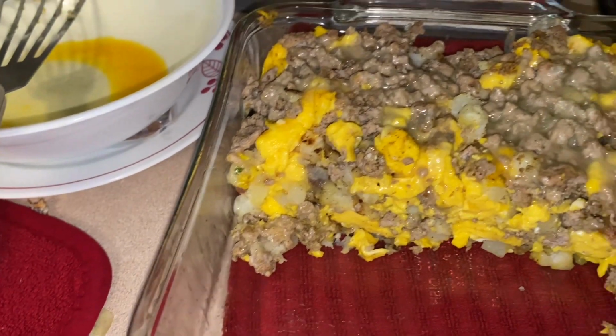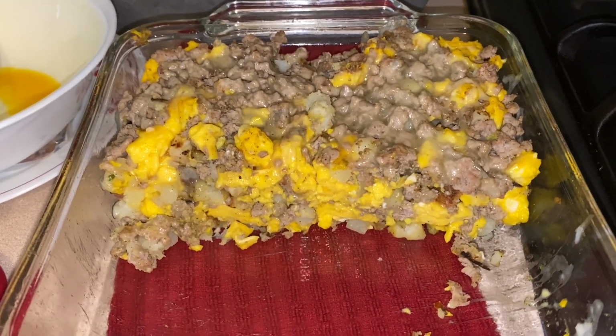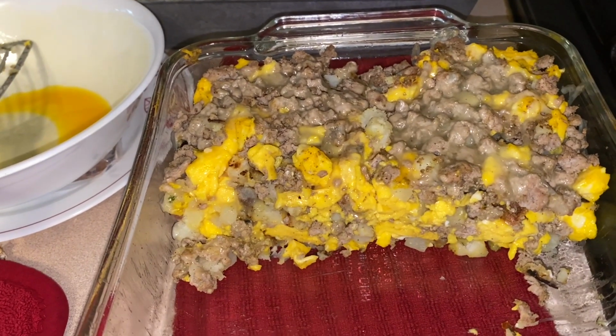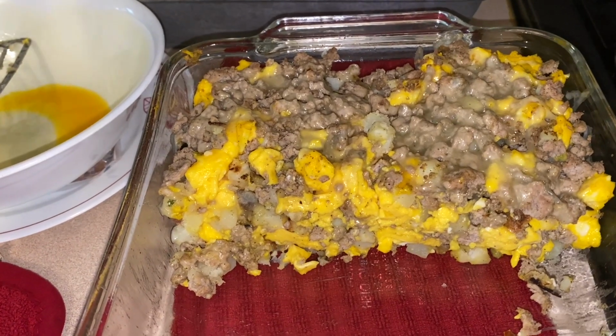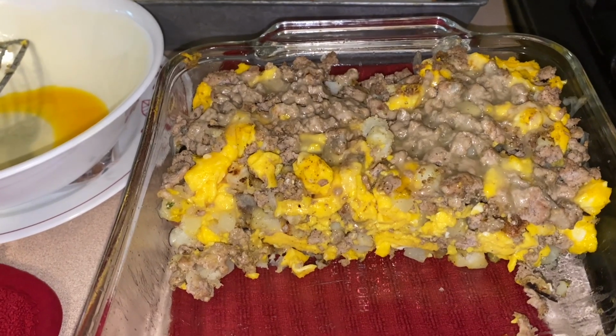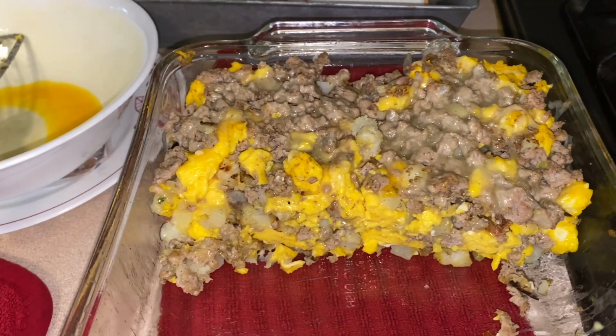Now, if you make it the original way I made it, it's only 2 points, I believe, on purple, and on green it's very high because of all the eggs. I'll link the original recipe below, of course. I made it different this time. I didn't use the Canadian bacon.